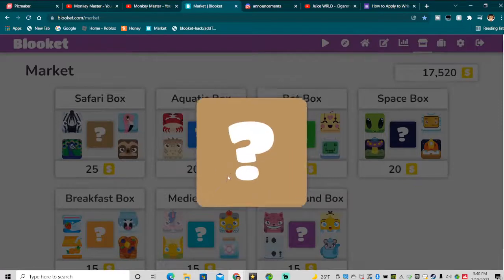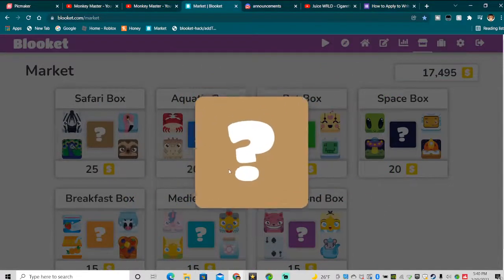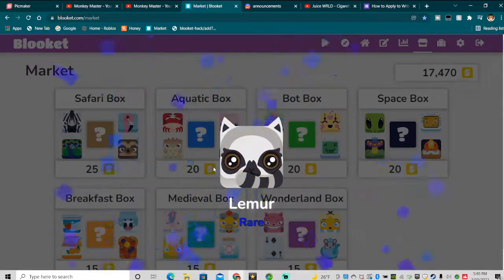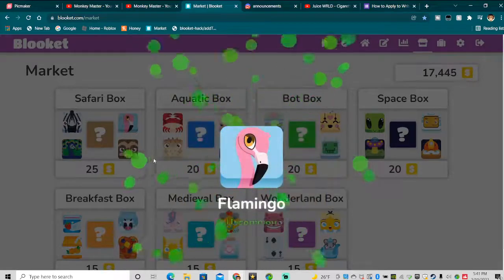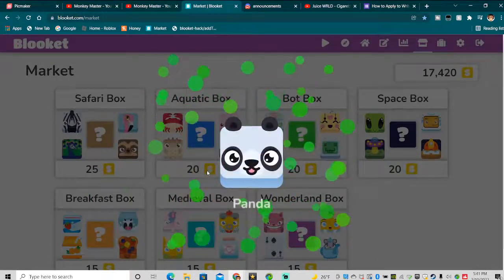I am super excited, guys, because I haven't really opened a Safari box a lot, like ever. I mean, I have gotten commons, and I got the chameleon, which is the epic. I can show you right here. Those are the percent chances. Yeah. Flamingo. Panda.